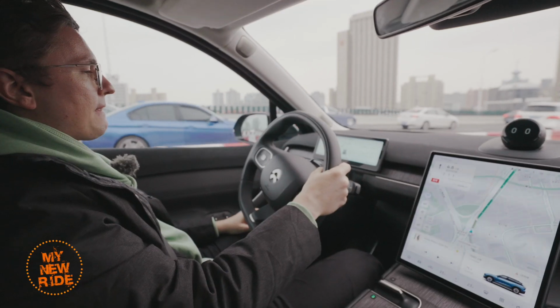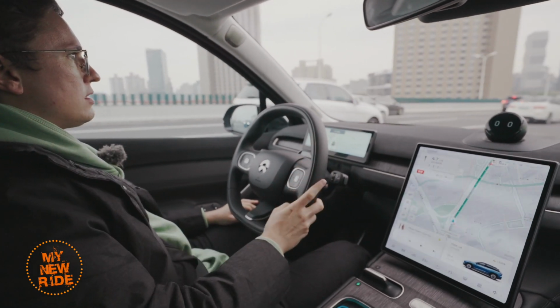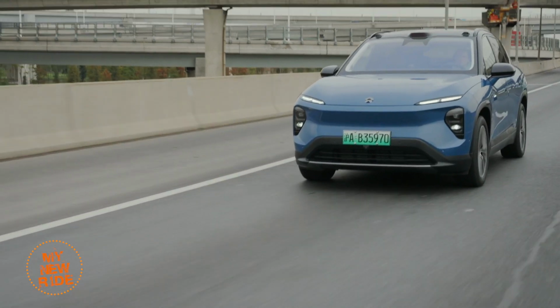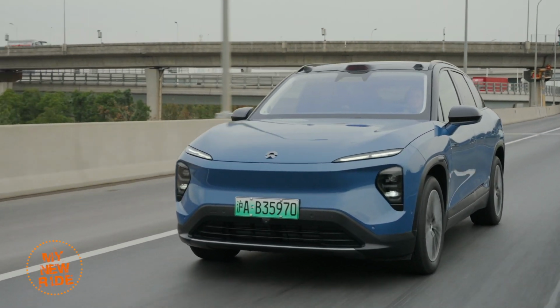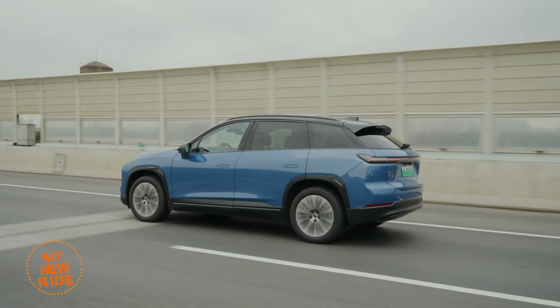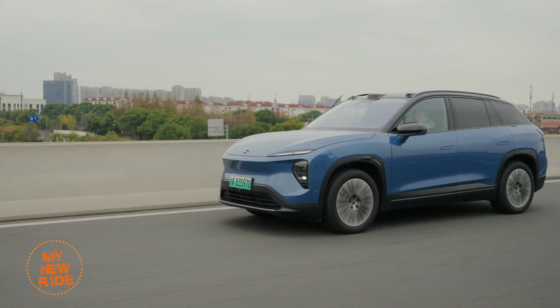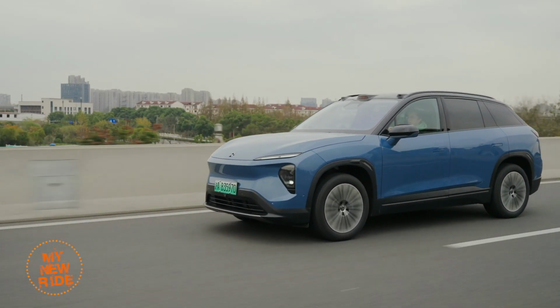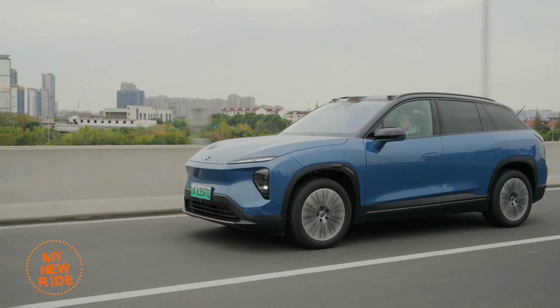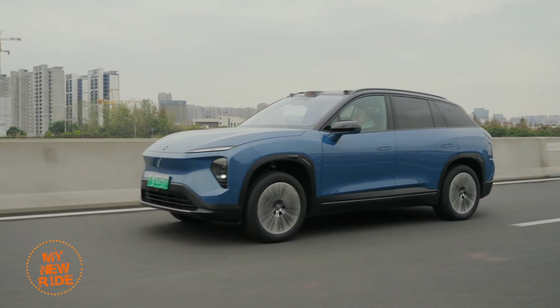Despite the fact that the ES7 drives on essentially the same platform used by the ES6 and ES8, the liberal use of components from the ET7 sedan, including the entire powertrain, means it drives more like a lifted version of that car. That includes the acceleration, which is rather violent for a vehicle this large. 100 kilometers per hour arrives in a claimed 3.9 seconds, and it feels very nearly as fast as the ET7.